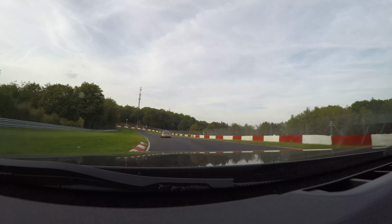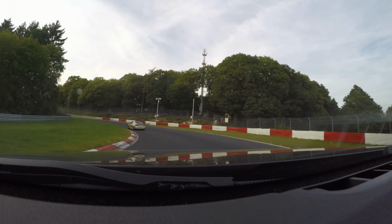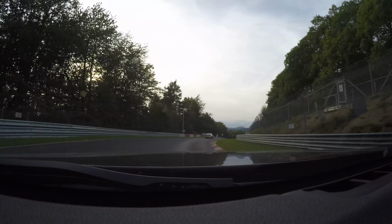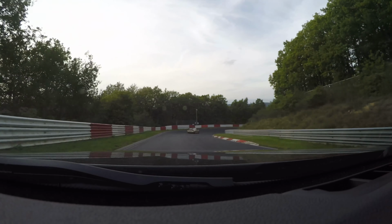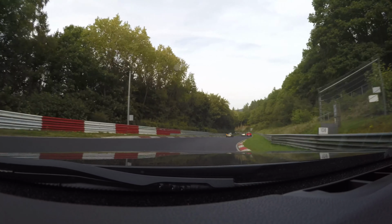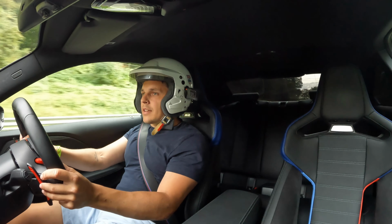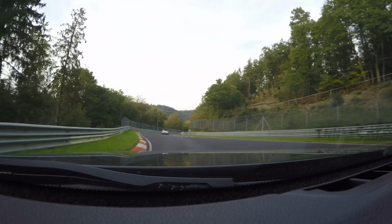Down again for the left. Again, sometimes I might be in the wrong gear, but I'm starting to push now, starting to get a feeling with the car. Third gear, oh, come on, in you go. The car's got good grip, the car's got really good grip. Let's see if he's seen me, he has. Very kind, thank you.